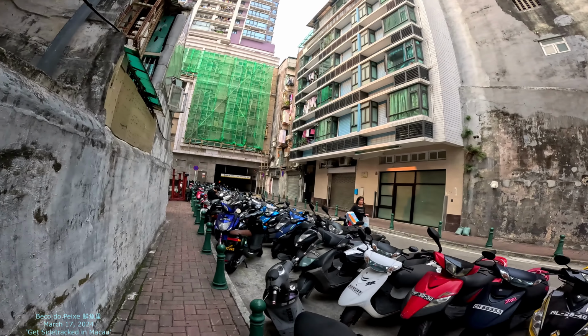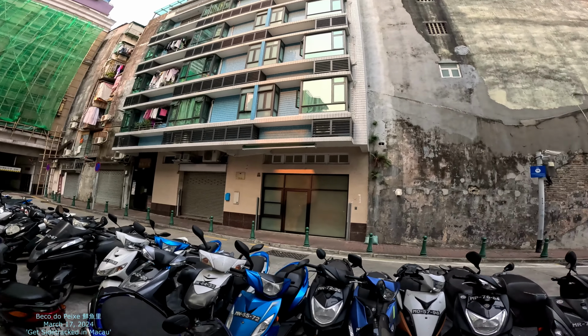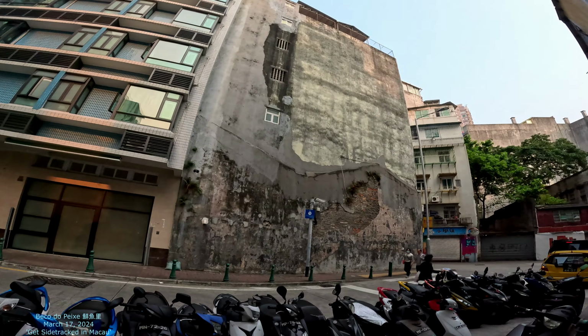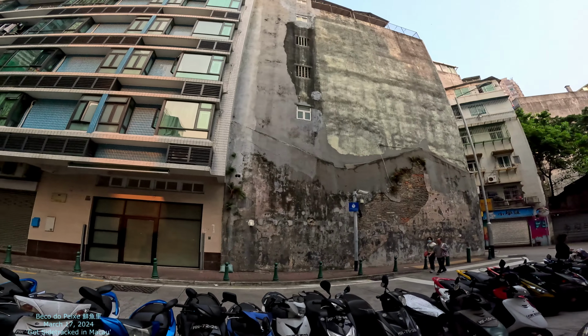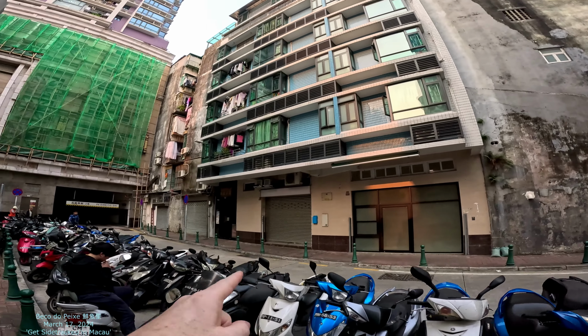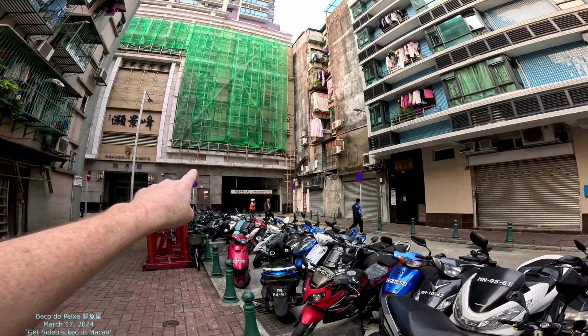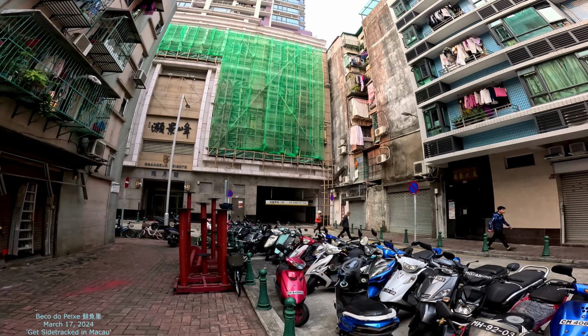So our Peixe Street went into, let me just capture this whole thing. So this is one side of the Peixe Street. So the people that have these apartments have these windows and you can see the color scheme. And then they went into here and they could park. So they might have even gone into this garage as well. So that's kind of interesting.